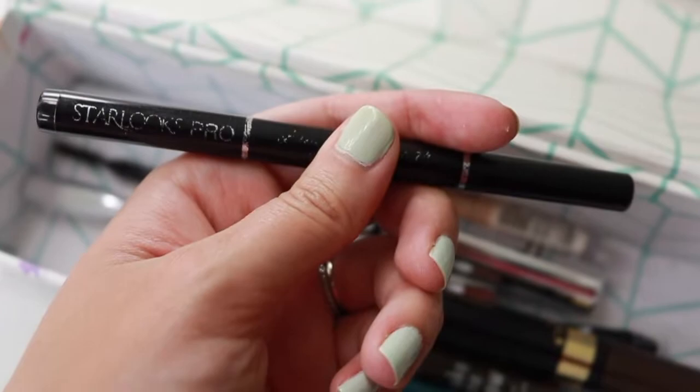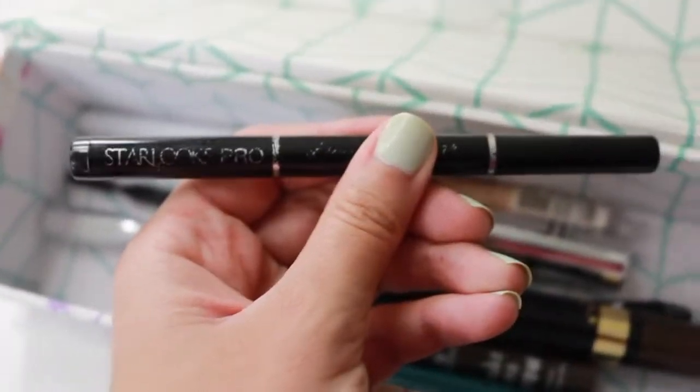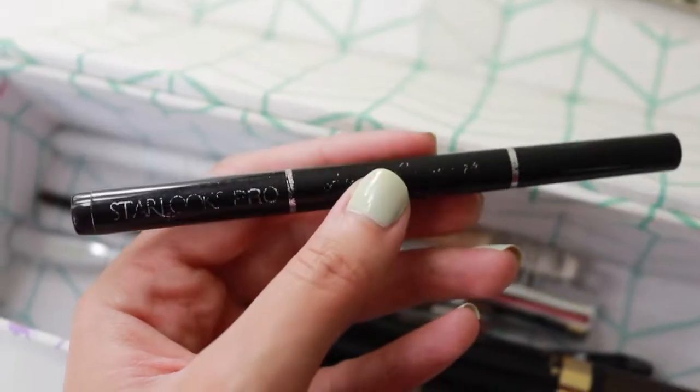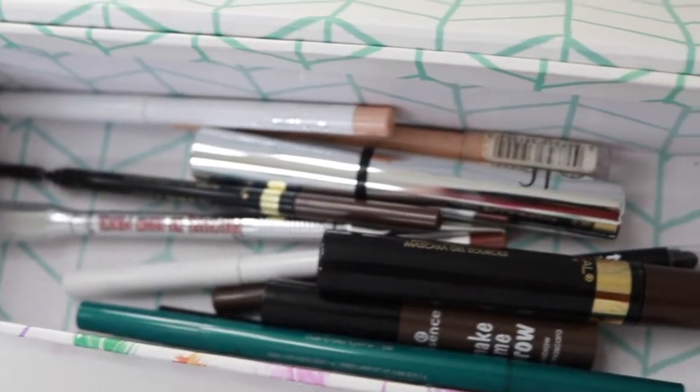And then we have this Starlooks Pro liquid liner, and this was amazing while I used it, but the writing is all rubbed off, and it's kind of old, and I just used the crap out of it, so I'm going to get rid of this, but it was a good one. And then I think that's it for that little box there.